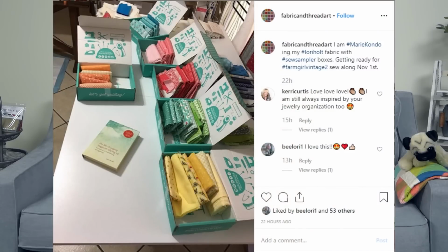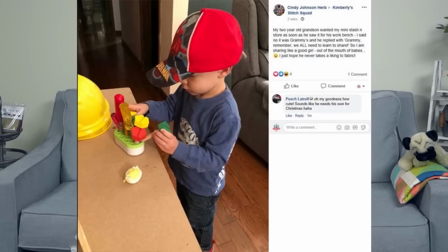And then, oh my gosh, okay, so Lori showed me this one last night. This is Fabric and Thread Art. And she's taking her Sew Sampler boxes, and she's putting Lori's fabric collections by color and storing them. So Lori and I both really liked that. And this is so cute. This is Cindy Johnson Herb. Okay, this is her grandson, right? Or is it her son? Yeah, grandson. And so he told her she had to share. And he's putting all his tools in his stash and store. It's so cute. That's amazing. That is one of the best uses of stash and store I've seen. I know. I was like, those tools are big. Okay. And so those are our shout outs this week.